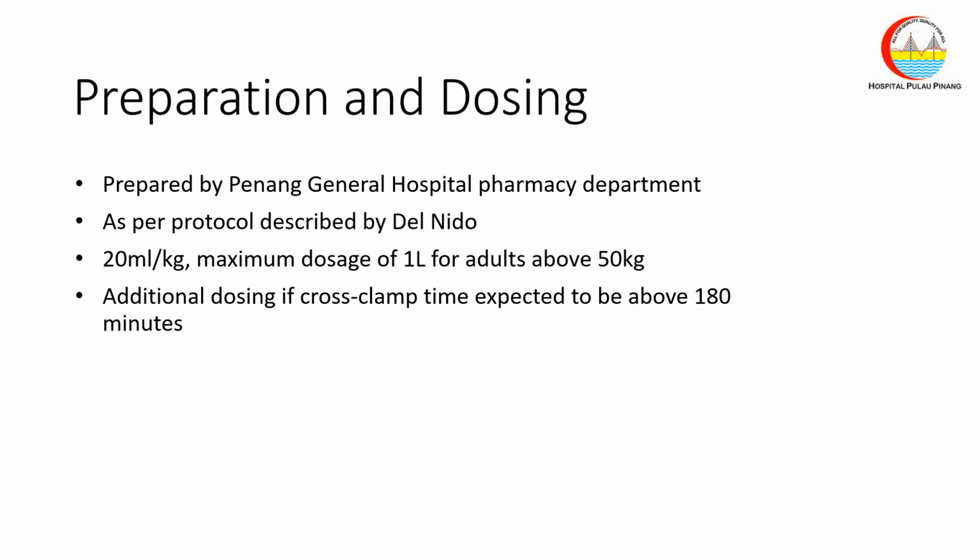Our version of DelNido cardioplegia solution is prepared by the Penang General Hospital Pharmacy Department, and it has been prepared as per the protocol described by DelNido. There are some slight alterations to our solution, but the constituents are the same.